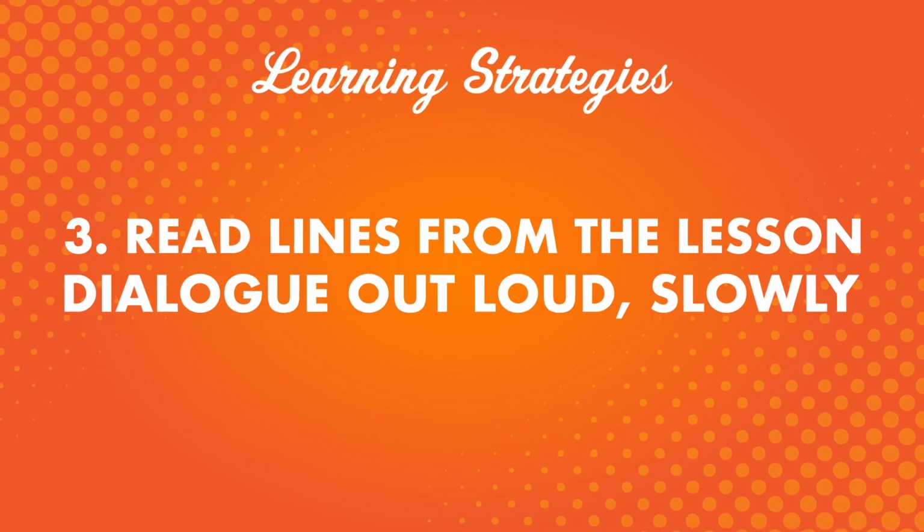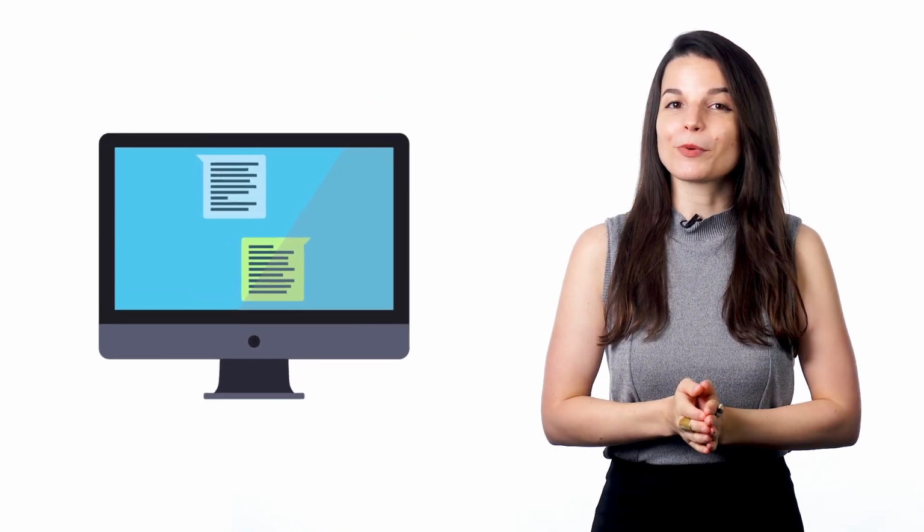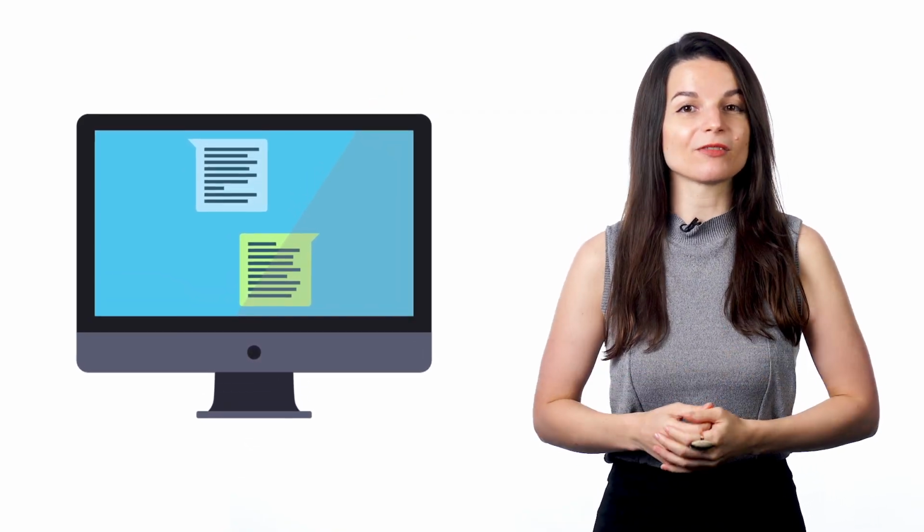Number 3, read lines from the lesson dialogue out loud, slowly. Then reread and increase your speed. This tactic is powerful for 2 reasons. It helps you become able to read faster and speak faster. Speaking smoothly is something many beginners say they struggle with, so this kind of practice can be very beneficial for beginning learners. With our language learning program, for every lesson, you get a conversation.